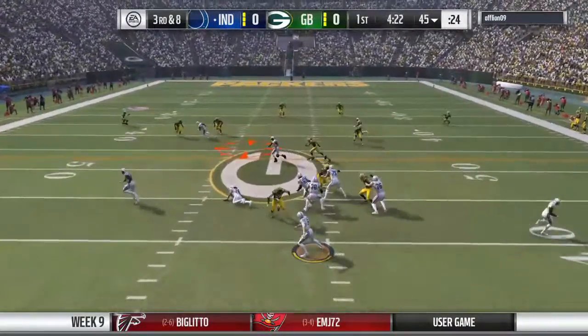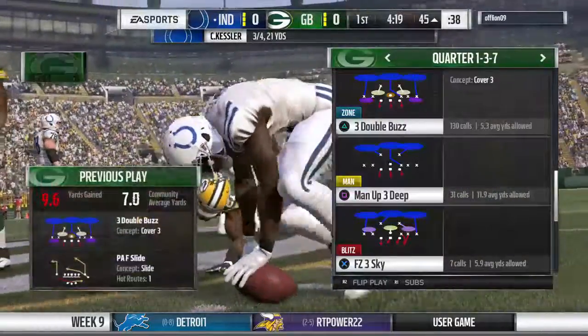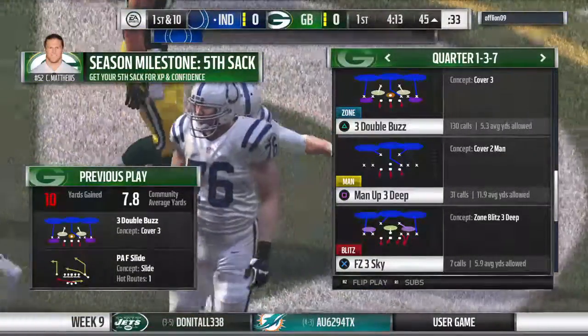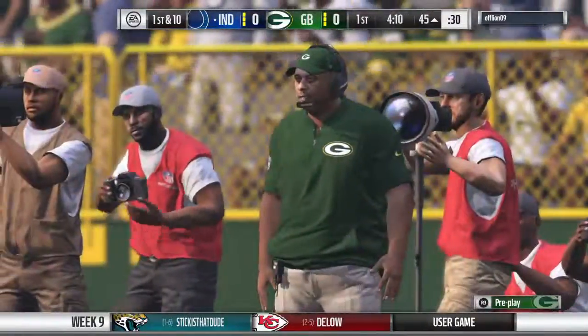On 3rd down, Kessler. He's got the hook up to Lee. It's a 10-yard pickup, and it moves the chains. So opening drive, 3rd down, they go with a slant. It works. And I'm wondering when the league's going to figure it out because everyone throws it on 3rd down.